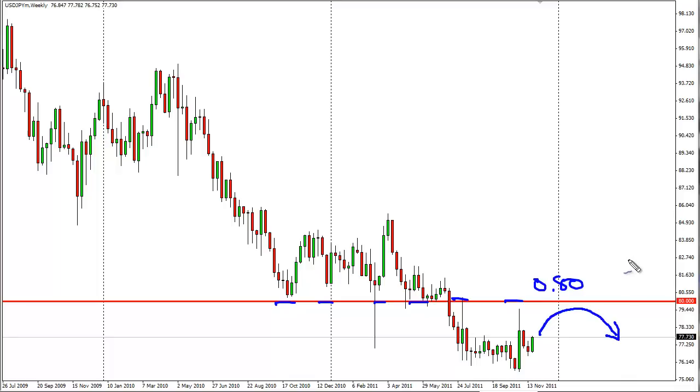I'm very interested in any signs of weakness to sell. Again, we could close above 80 and then I have to rethink the whole thing. But these are the types of areas I like to look for. Dead obvious areas that I know everybody else is aware of. I'm not trying to outsmart the market, I'm just trying to move with it.